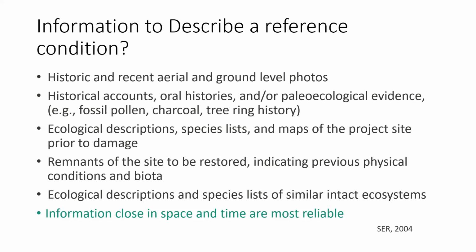As you can see from this list, both contemporary real-time information as well as information about history can provide an idea of what the reference condition could be, what might be the desirable long-term outcome of a relatively complete restoration. Information can come from the site that you're interested in, or it may come from nearby sites or sites that are similar and not so near. But at any rate, the information that comes from places nearby in space and recent or nearby in time are the most reliable.